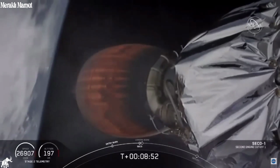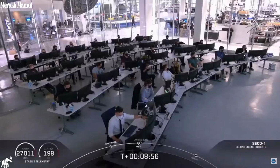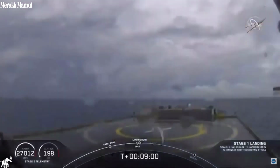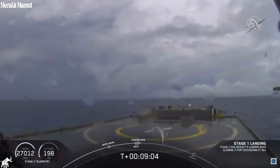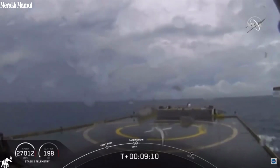Standing by for Stage 1 landing burn startup confirmation. MVAC throttle step. MVAC shutdown. Stage 1 landing burn. Confirmation of SECO, second engine cutoff. Now we are waiting for our first stage to make its way to our drone ship, Of Course I Still Love You.